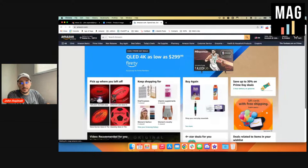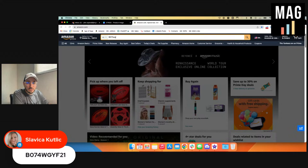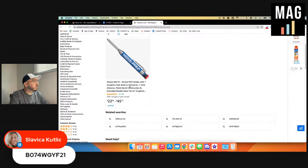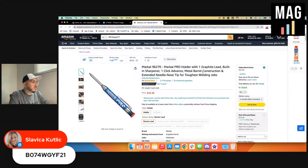Okay. So Slavica says B04W G YF21. So B04. Okay. So we're talking about a Markal Pro holder with one graphite lead and built-in sharpener. Okay, so let's take a look and see what this is. Okay, so what exactly is this? So this is a graphite lead.